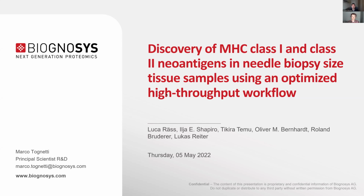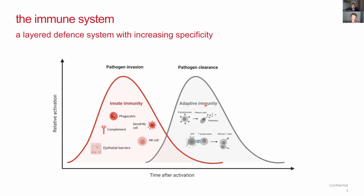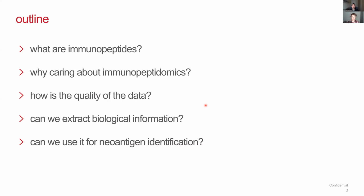And today's topic, I want to touch on 5 points mostly. The first one is, what are immunopeptides? The second one is, why should we care at all about them? The third one is, how is the quality of the immunopeptidomics data that we generate? And then in the last two, with two practical examples about two biological cohorts that we analyze, if we can find biological information. And in the last one, if we can find neoantigens.